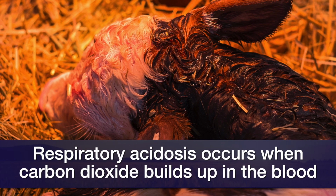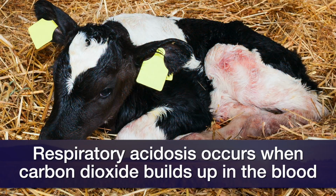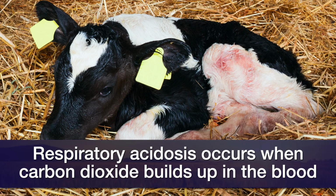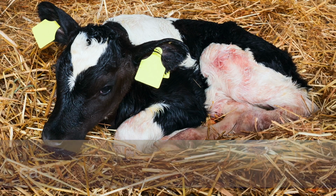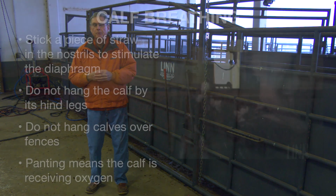And this is especially true when we have a backwards calf. We may have one that is born with a very severe respiratory acidosis. And that means, of course, that it's very low on oxygen, very high in carbon dioxide, and its byproducts, lactic acid. That is where we come in as cow-calf managers to try to do our best to get that calf started breathing so that we can correct this situation that this calf has been put into.